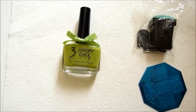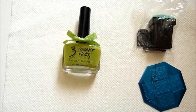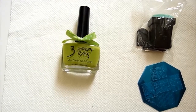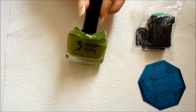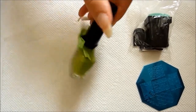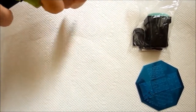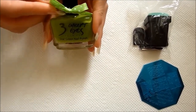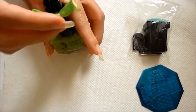I don't know why online it didn't have 3 Concept Eyes, like it didn't have the label. So I really can't wait to try it out. I hope it's really good, like what I imagine it to be. So I just want to try it out. Oh yeah, and it has the bow and it's removable.